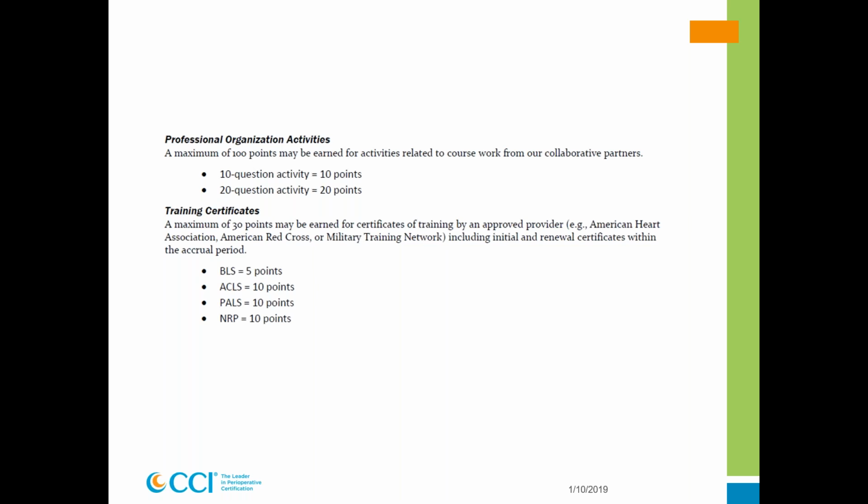Training certificates, this is another one where people were saying that they thought that their BLS or ACLS should really count. So again, your BLS, ACLS, PALS, NRP, it does have to be by an approved provider, and there's only 3 of those that we accept: American Heart, Red Cross, and then the Military Training Network.